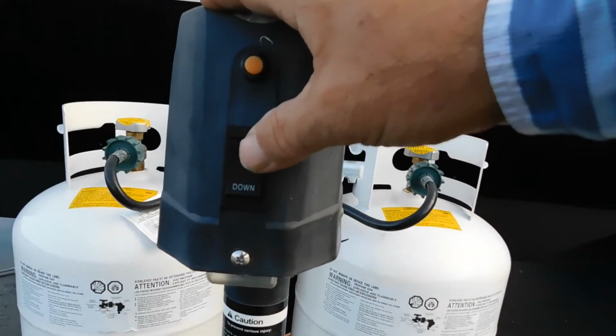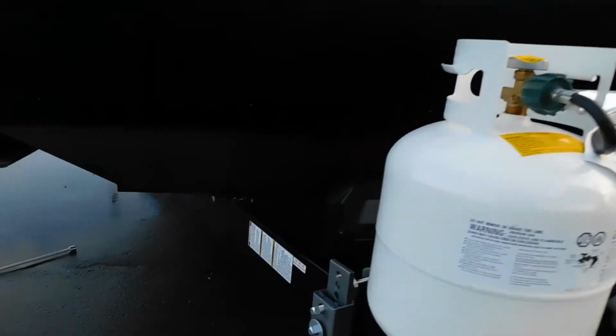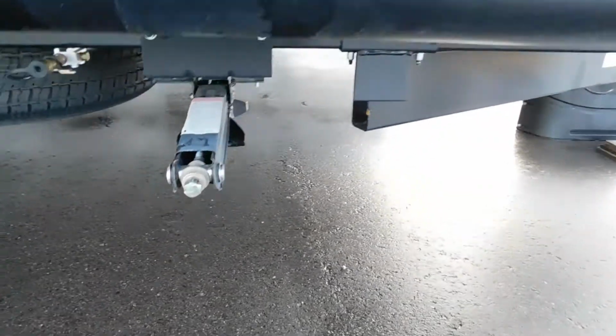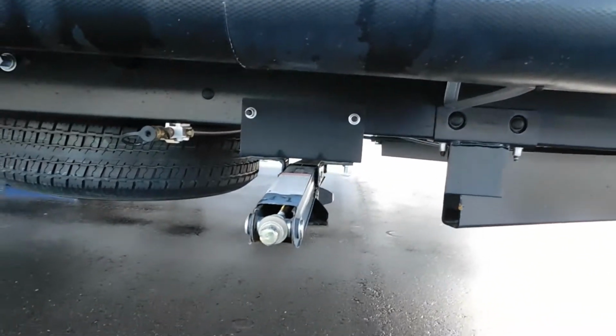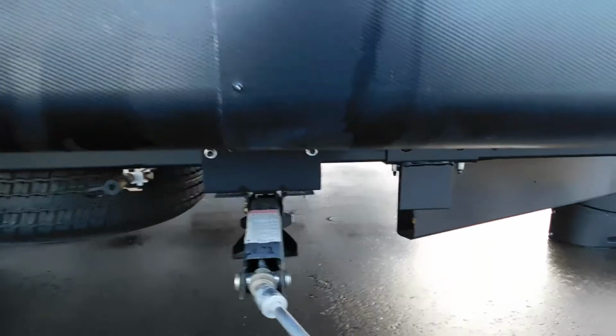So once you have your unit level, the next thing you're going to do is stabilize your unit. Now you have stabilizing jacks on your unit. Remember, these are stabilizing jacks, not leveling jacks. So start out by making sure your unit is level. And you have this nice hand crank, and simply crank it down to the ground.